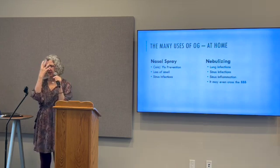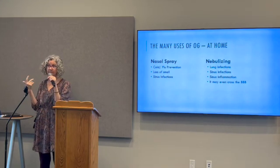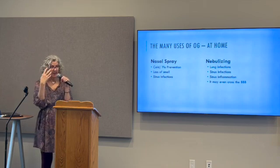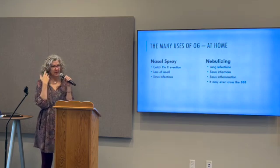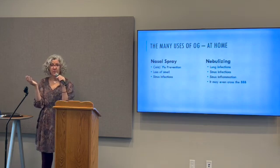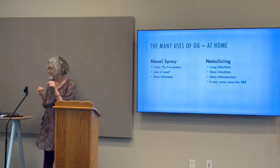Any type of sinus infection. Sometimes sinus infections go up a little bit higher, so a neti pot won't be able to reach up in the higher sinuses. So that's a great way to get it. Any type of sinus inflammation, you might try it for allergies. It might even cross the blood-brain barrier. So ozone getting into the brain could help decrease inflammation as well.